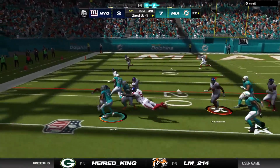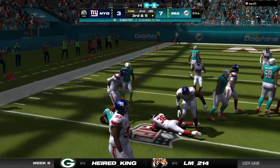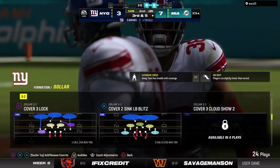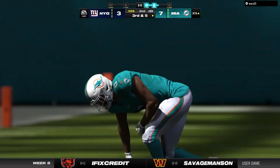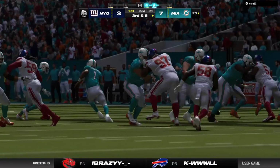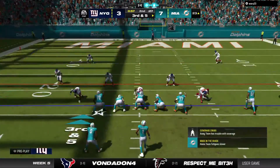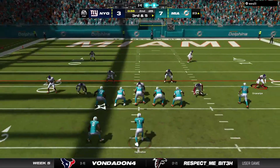On 2nd down, Mostert. And there is nowhere for him to cut back as he's taken down in the backfield. Call that a loss of a yard, and things get a little more difficult here, 3rd and 5. How about the job there on the outside? Shed the wide receiver and was able to make the tackle on the perimeter.